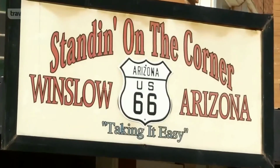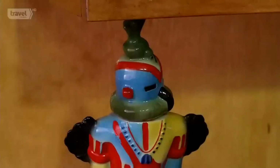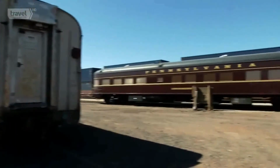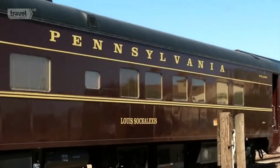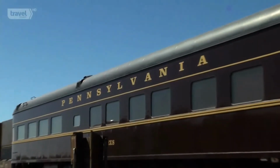If you are ever standing on a corner in Winslow, Arizona, there truly is quite a fine sight to see. It's not a girl in a flatbed Ford. It's a private rail car named the Louis Sockalexus. They say the first time is always special, and this was the first car. It's got a lot of history.